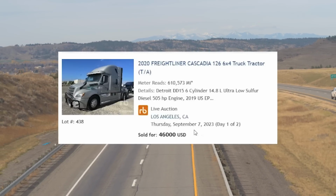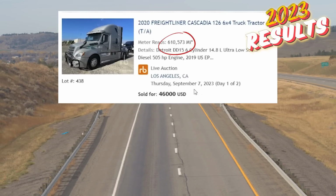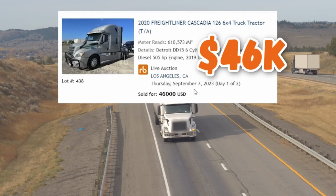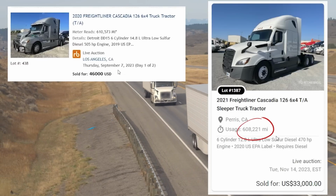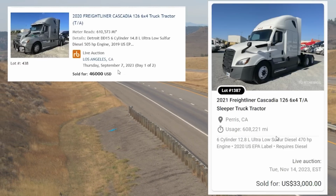Next truck we have is in the 600s. One of them was 610, the other one was 611. Last time it sold for 46,500 and 46,000. Now when I say last time, I mean last year. This time around, we can take the 608, it sold for $33,000, which means about a $13,000 decline from last year to this year. So prices definitely did go down.